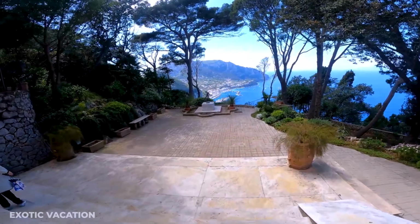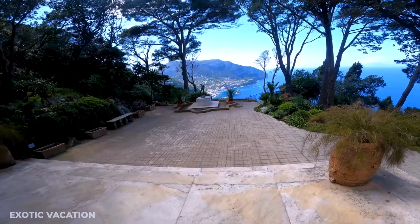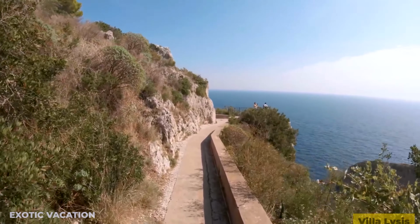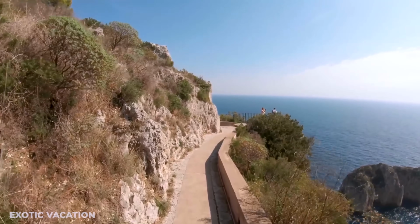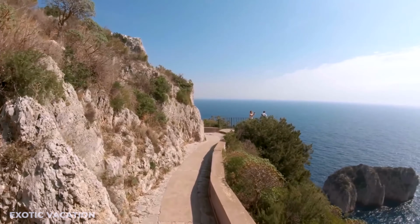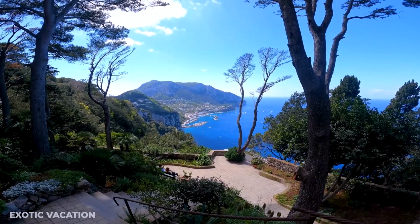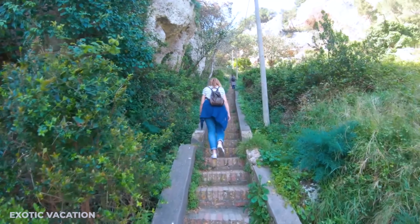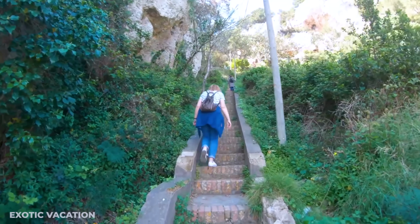If you're feeling adventurous, you can continue on to visit one of the island's historic villas. We chose Villa Lysis, which is about a 40-minute walk from the Natural Arc. I'll be honest, it was quite a hike, but the views from the villa itself were absolutely worth it. Just keep in mind you'll need to walk another 40 minutes back to Capri town afterward.